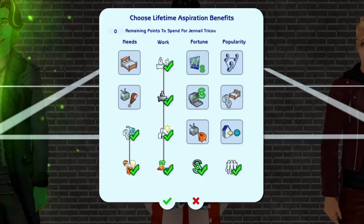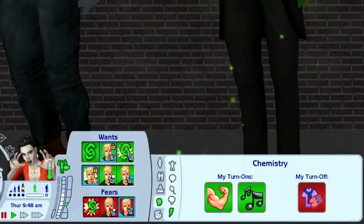As a vampire who has a job outside the home, we never know when her working hours are going to change or when they're going to be, so she may need to go out in the sunlight more than some of the other vampires in the house. So I want to make sure that we do everything we can to make sure that her needs don't plummet as much as possible. Specifically, I'm eyeing that slower hunger need decay perk. And finally, her turn-ons are fitness and musical, and her turn-off is stylish.